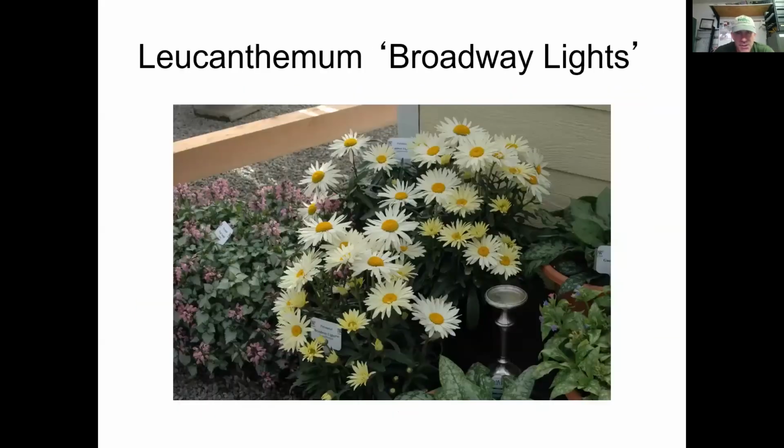Shasta daisies, good old, she loves me not kind of flowers. I think these are great because they bloom for quite a while their first time around. You cut them back and they can rebloom later in the season. The bad thing about them is that if you don't divide these frequently, after a while they'll sort of get kind of splotchy in the garden. So dividing your clump of leucanthemum or Shasta daisies every 3 to 5 years keeps it vigorous.